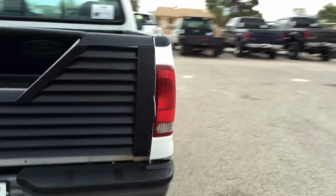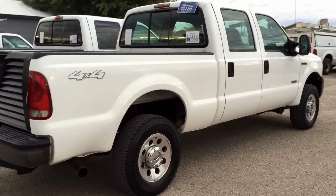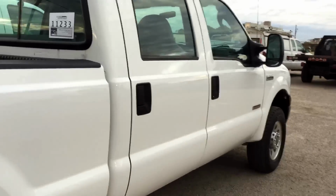If you need a truck like this, I don't know why in the hell you would go and pay 40 grand, but that would be kind of a waste of money with this thing sitting around.